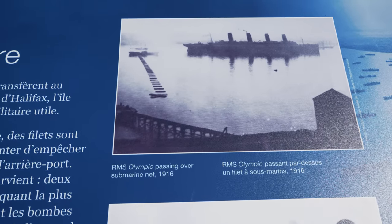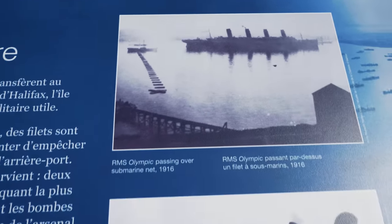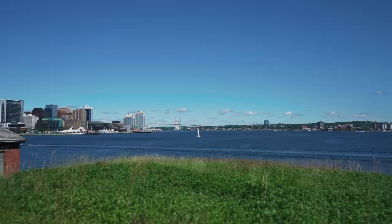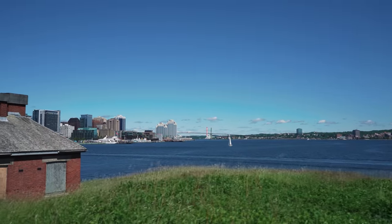RMS Olympic passing over submarine net, 1916. Halifax explosion survivors. Very cool. If you like history, it's definitely a place to come.